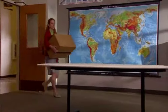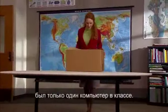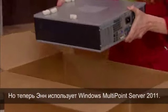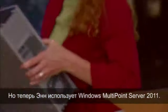This is Anne. Like many teachers, she had only one computer in her classroom. But now, Anne is using Windows MultiPoint Server 2011.